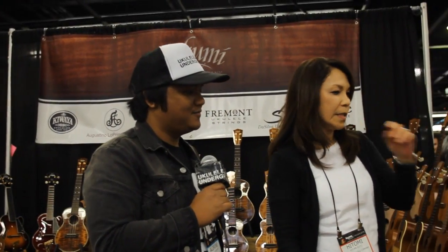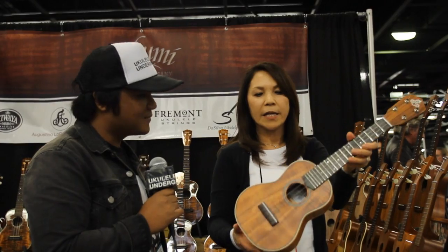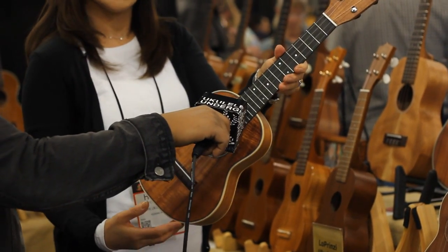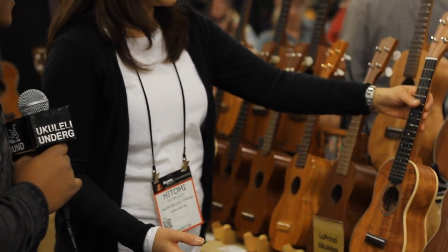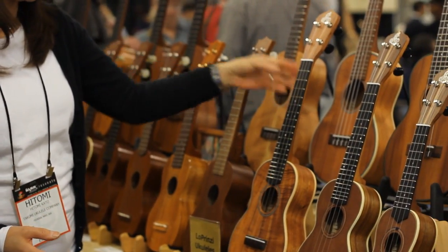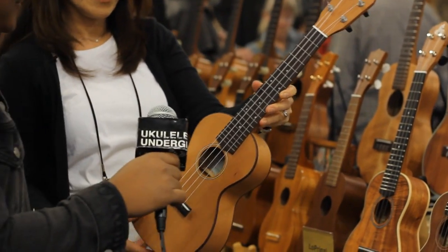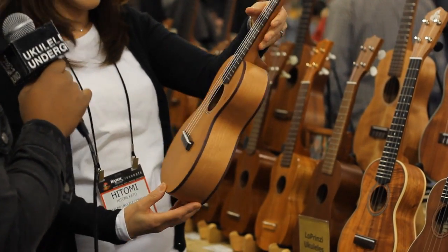We have a Loprinzi this year. We carry this one all the time. This is koa, big model, big sound. And this is their concert size, but we have a full concert size this year. This is a little bit bigger, like a traditional concert. This is cherry. It's a bit more on the brighter side.